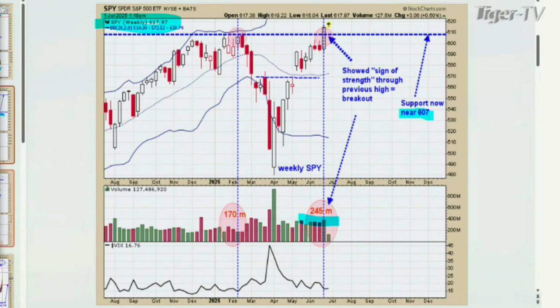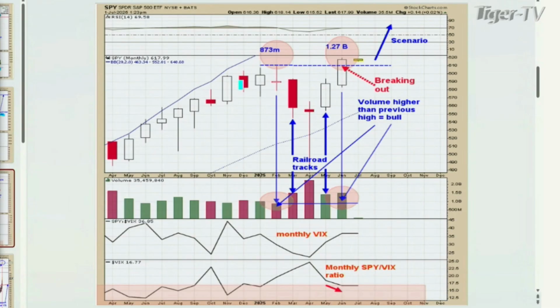But let's look at the monthlies real quick. Monthlies are kind of the same thing. We talked about the railroad track thing. There was a big down day back in March of this year, made a bottom in April. Then we had a big upswing in May.